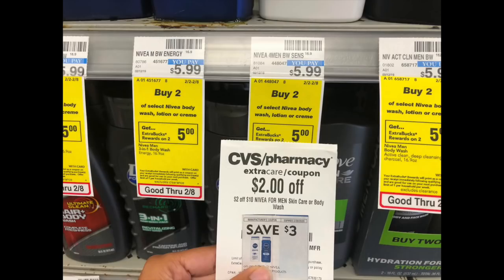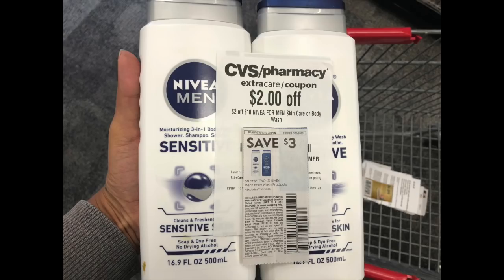Nivea Men's Body Wash is on a promotion for buy 2 get a $5 extra buck. So you're going to pick up 2 of them for $5.99 each, making them $11.98. You can use one of the $3 off of 2 coupons that came out today in our Smart Source. I have a $2 off of $10 Nivea Men's Body Wash CRT, making the total $6.98. Now we have a great IBOTTA rebate offer for $1.20, and you can submit both of those Nivea Men body washes, so you'll get back $2.40 in IBOTTA, making this free plus a 42-cent moneymaker after the extra bucks and the IBOTTA rebate.